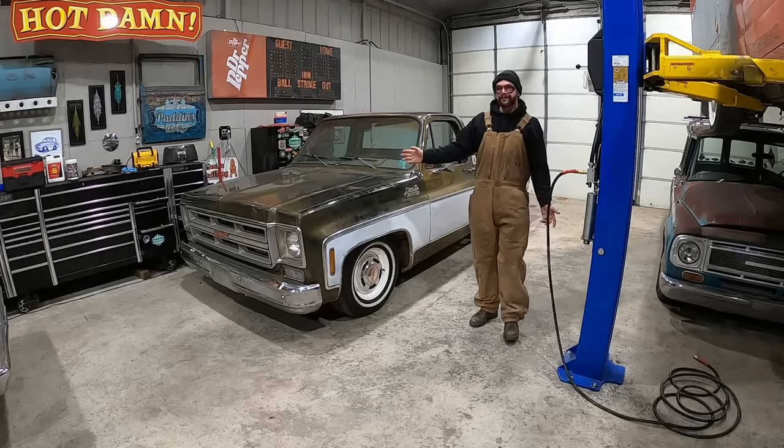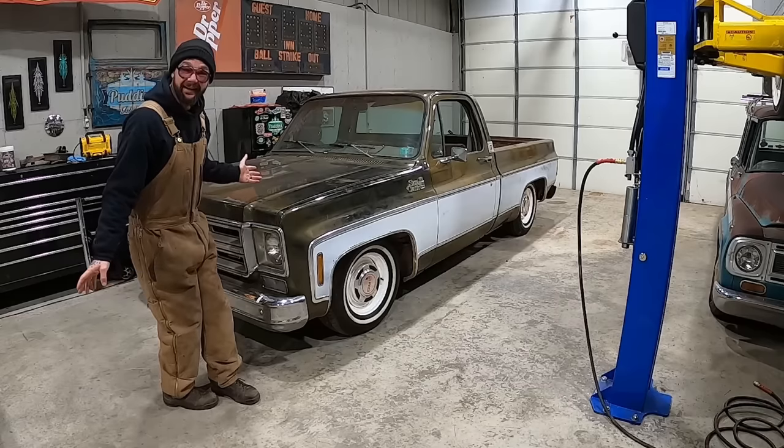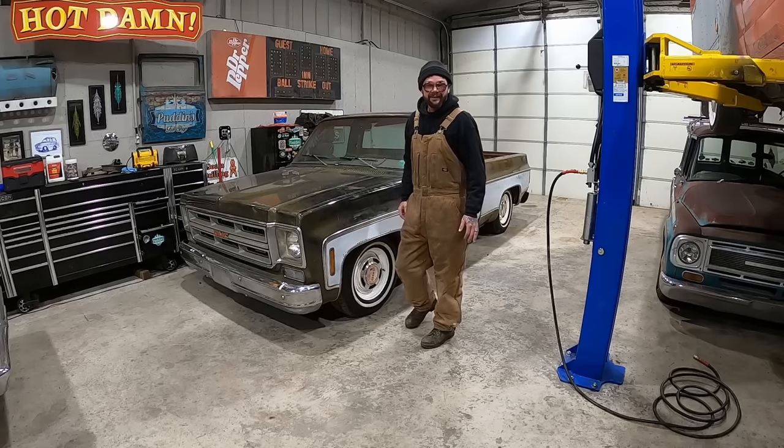Good morning. What's better than one square body? Any guesses? Any wild guesses? Oh, I think I heard it in the back. If you said two square bodies, well, you're just a dang old genius.